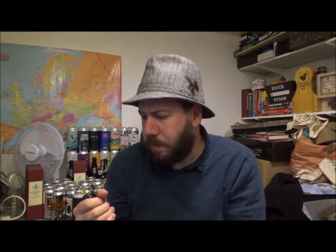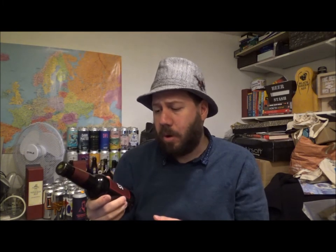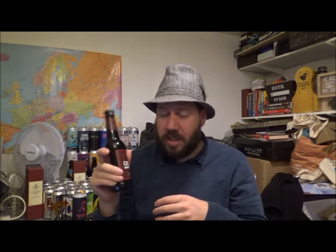I actually reviewed this beer, I only just checked, I couldn't remember, in March of 2019. It had a different label back then, but I picked this one up in Morrison's. I actually went into a supermarket and bought some beer. There wasn't very much in my local Morrison's in Margate, to be honest. It was quite poor compared to other places around the country. It's pretty duff.